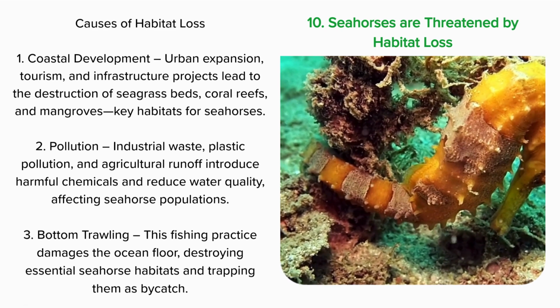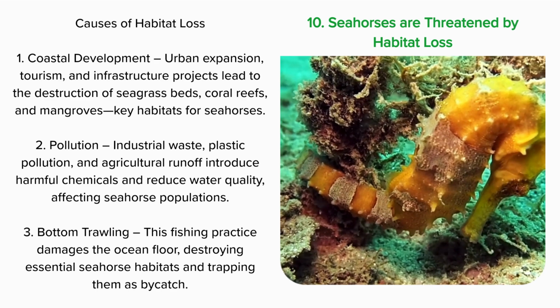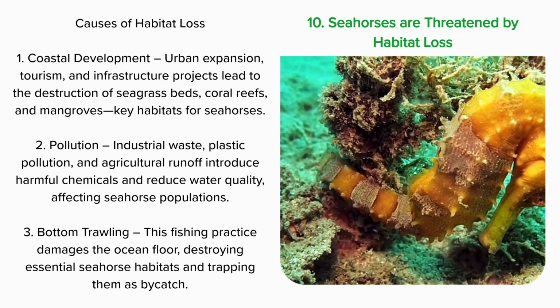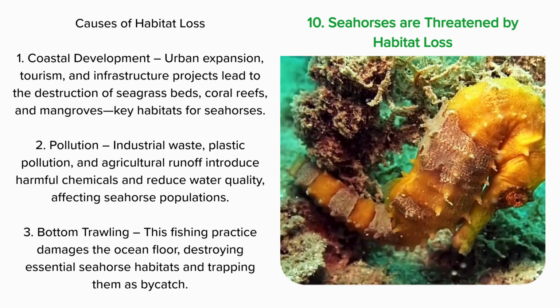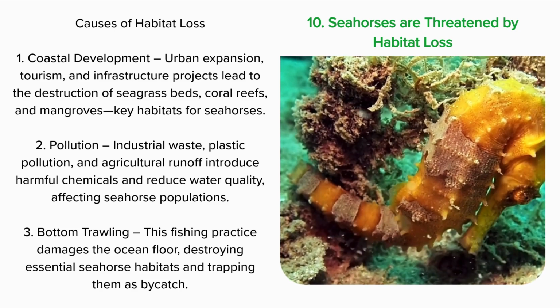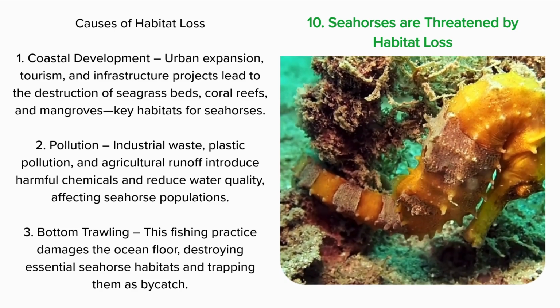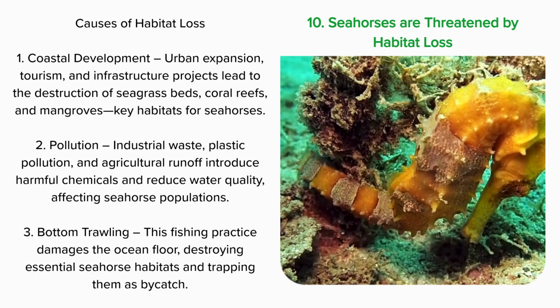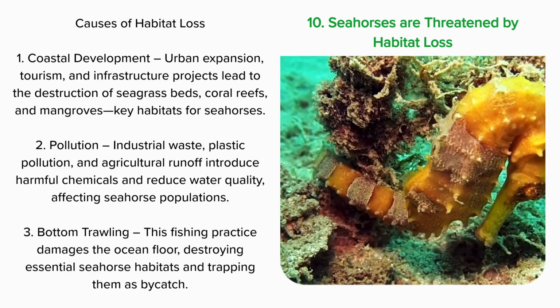Causes of habitat loss. 1. Coastal development. Urban expansion, tourism, and infrastructure projects lead to the destruction of seagrass beds, coral reefs, and mangroves, key habitats for seahorses. 2. Pollution. Industrial waste, plastic pollution, and agricultural runoff introduce harmful chemicals and reduce water quality, affecting seahorse populations.